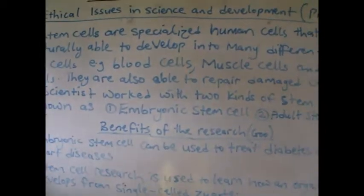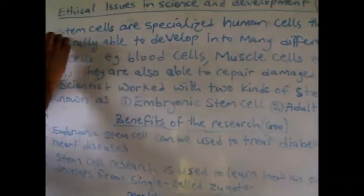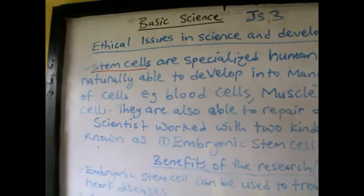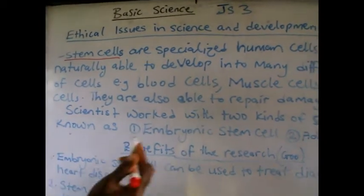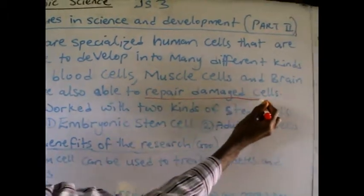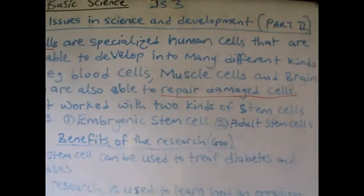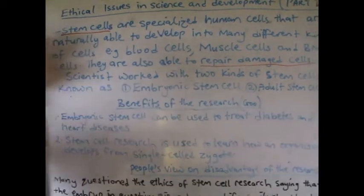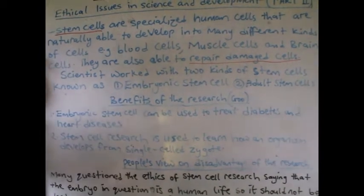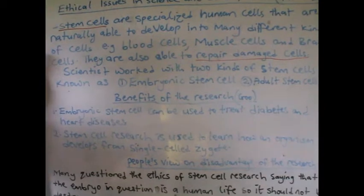They are also able to repair. Now, you are still looking at the stem cell. These stem cells, even though they can grow in other cells, they still have the ability to repair damaged cells. When a cell is damaged in the body, stem cells have the ability to repair them. So the scientists looked at these stem cells and discovered that they are very vital and very important. So they decided to work on it.